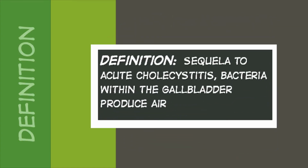Emphysematous cholecystitis is a pretty rare condition that follows acute cholecystitis, and it happens because bacteria within the gallbladder produce air. It is more likely to be seen in elderly men, probably due to the fact that they are not seeking care soon enough in the setting of acute cholecystitis, so that it gives it time to progress to the emphysematous cholecystitis. And we actually also see it in diabetic patients. There are typically gallstones present in emphysematous cholecystitis, but it's not always the case.